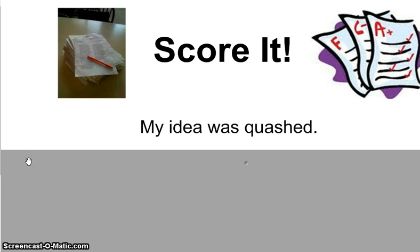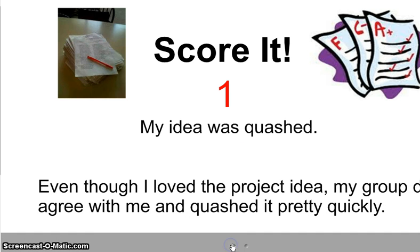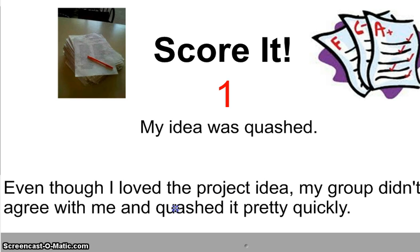So this first one says, "My idea was quashed." Now, if I had no idea what quashed was, there's a pretty good chance, rather, I wouldn't know after the sentence. It's a very short sentence, it doesn't provide any context. So if I were scoring this, I would give that a 1 point. Now, if I were to fix it, here's how I might fix it. "Even though I love the product idea, my group didn't agree with me and quashed it pretty quickly."